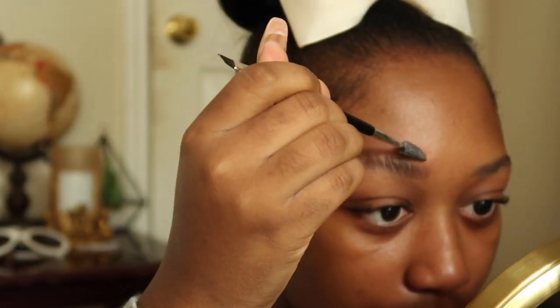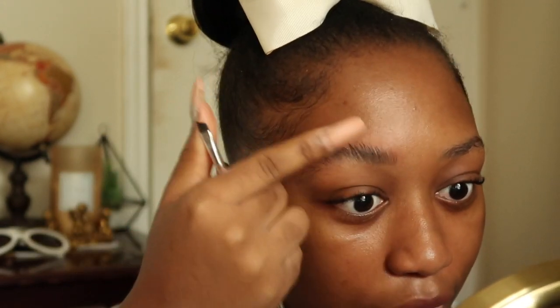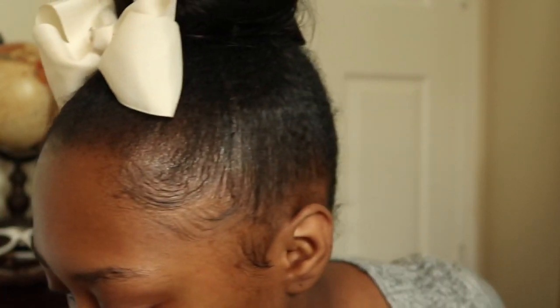But now I'm gonna take the end of my spoolie and try to shape this up a little bit more. And there are a couple of white spots in here. I think that's why you have to use a clear one. I don't have a clear one. We're working with what we got. That's about how we try to get it. Do the other side now.